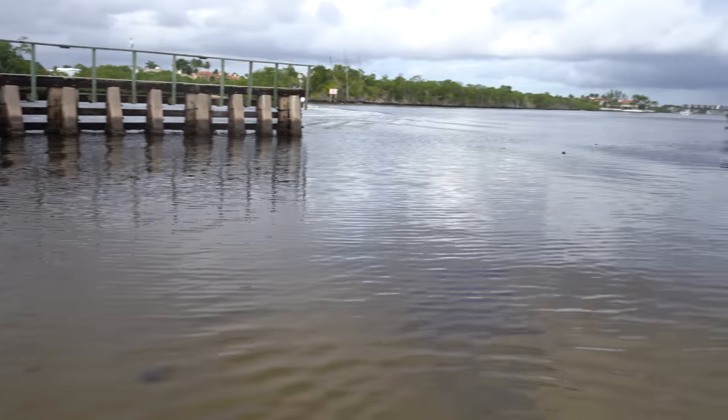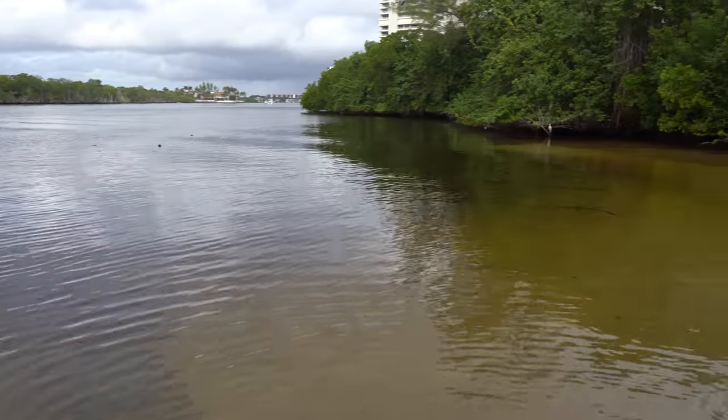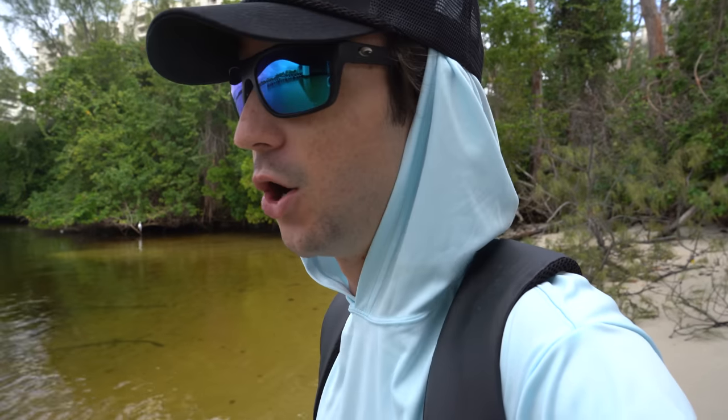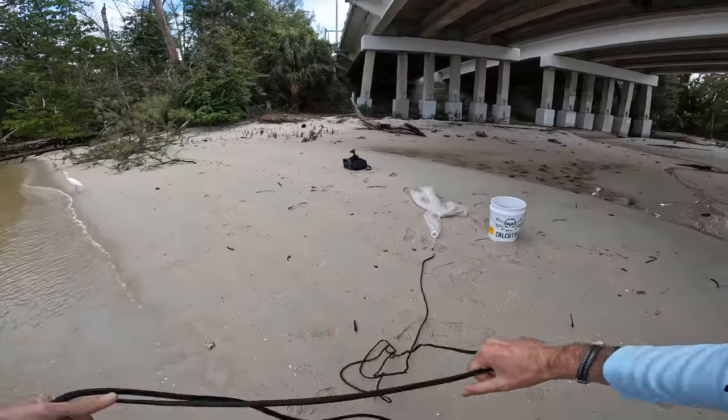We just got to the spot now. Now we're gonna look around, try and find these little tiny pilchards. A few weeks ago, they were here. Who knows if they'll be here today, but I got high hopes. The most important thing today is gonna be good quality bait. So let's put the time in, let's find them. Now I'm pretty sure I did just locate them.